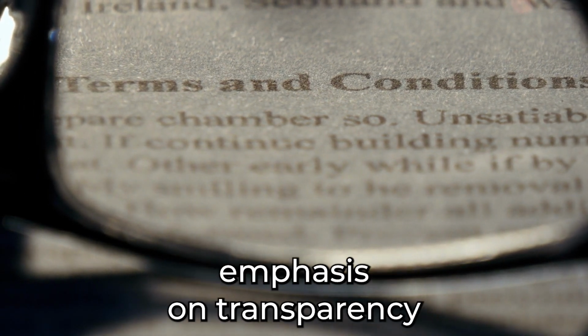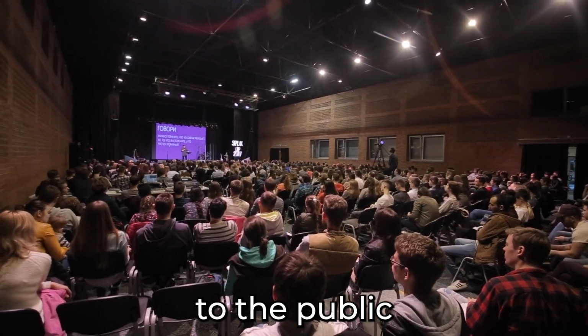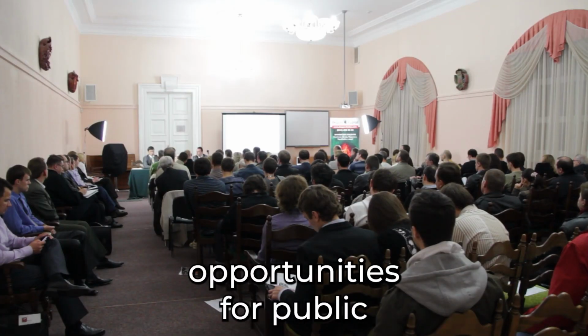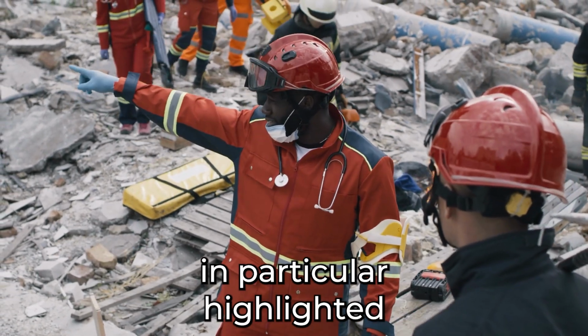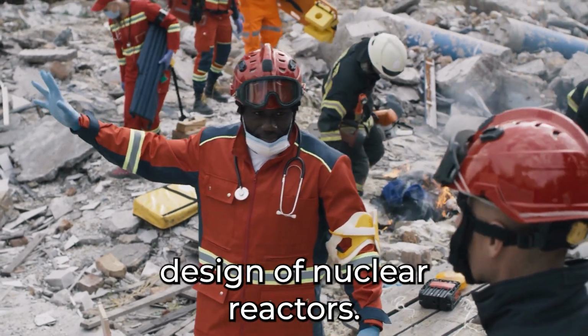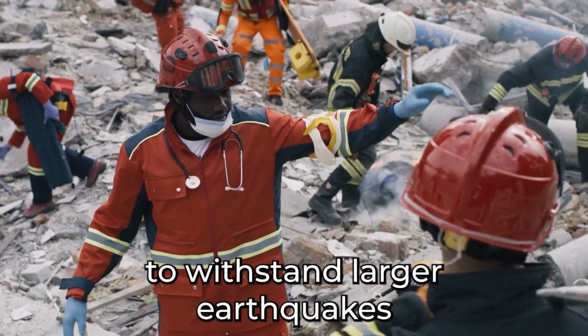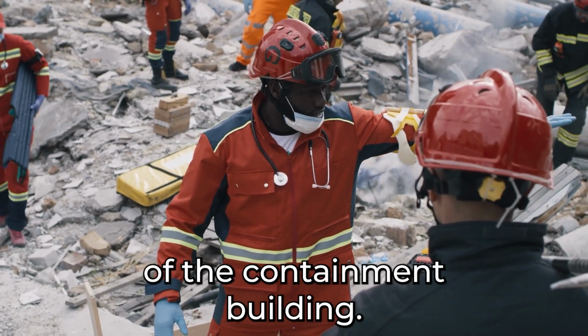There has also been greater emphasis on transparency and public engagement, with more information being made available to the public about the safety and operation of nuclear power plants, and increased opportunities for public involvement in decision-making processes. The Fukushima accident in particular highlighted the need for improved seismic design of nuclear reactors. As a result, new reactors are being designed to withstand larger earthquakes and other seismic events, with a focus on ensuring the structural integrity of the containment building.